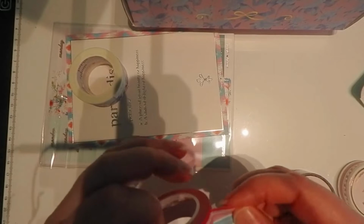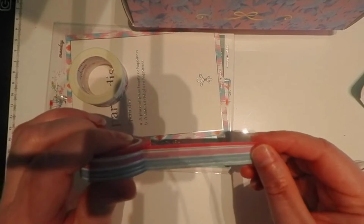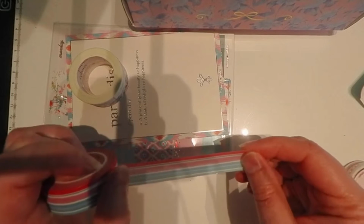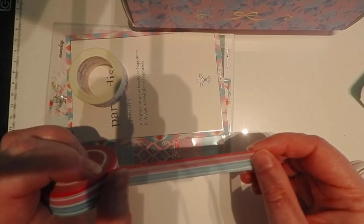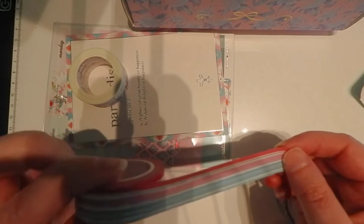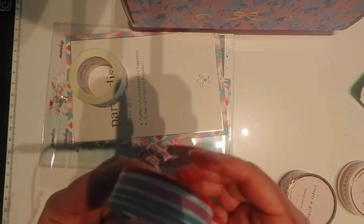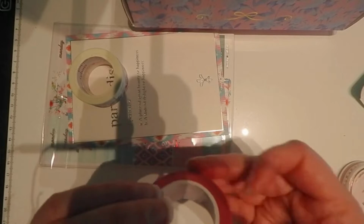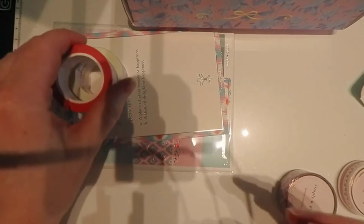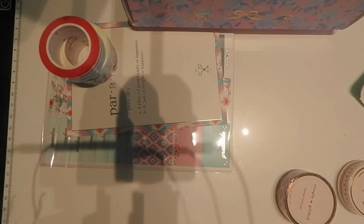Okay, then I got an idea what I'm going to do with the washi. This one's going to be a good color right here. So here you see it's got the dark pink, and then the silver, and then pink, and then silver, and then the turquoise, and the silver. Give you your stripes if you're using stripes for something. Okay, and there's that one. All right, next. So that's, what, six rolls in this one today.